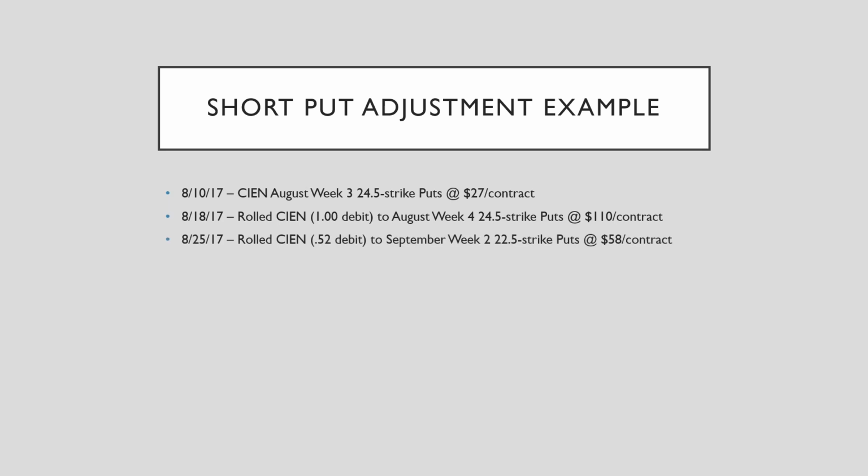So another week later, we rolled it again, but this time we captured some profit on the roll. This time the debit was $52 a contract, so we captured about half the premium from the previous roll. This time we rolled out to September week 2. Again, we're staying net cash positive. We're actually able to roll down in strike price to the 22.50 strike and collect $58 per contract. So again, look, we're staying net cash positive, collecting more in premium than we're being debited. The stock continues to go down.